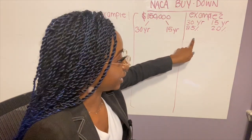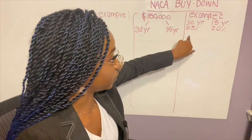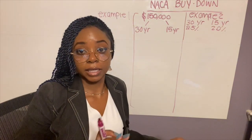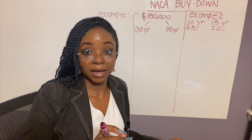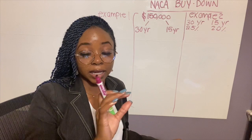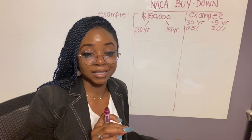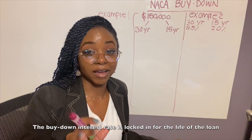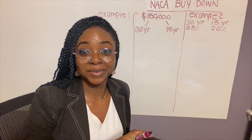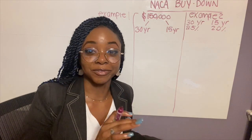So let's calculate how much money you would have to put down. The rules are different for a 30-year versus a 15-year buy down. So how it works is, for every 1% of the total amount of your loan that you put down for the buy down, you're gonna get a percentage of the interest rate taken off. This is awesome. This is locked into the life of your loan. The buy down option is something that you can only execute when you're putting in your bank loan. This is not something that you can do once you close on your loan. So take note of this. This is really important.